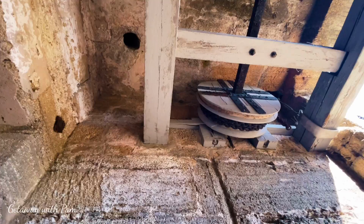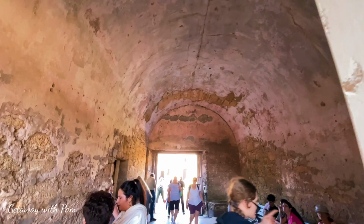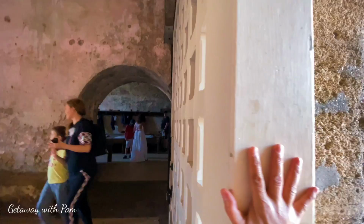This is the only entrance, guys. It's a door. Look how thick.